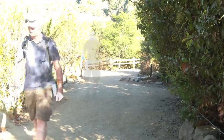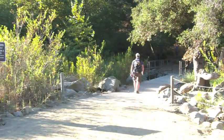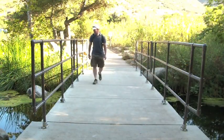Elfin Forest offers quite a bit of different hikes. Today I'm taking the Way Up Trail. It's 1.5 miles to the top. Though it is short, it does take a while to get up there due to the steep climb and the many switchbacks that follow.